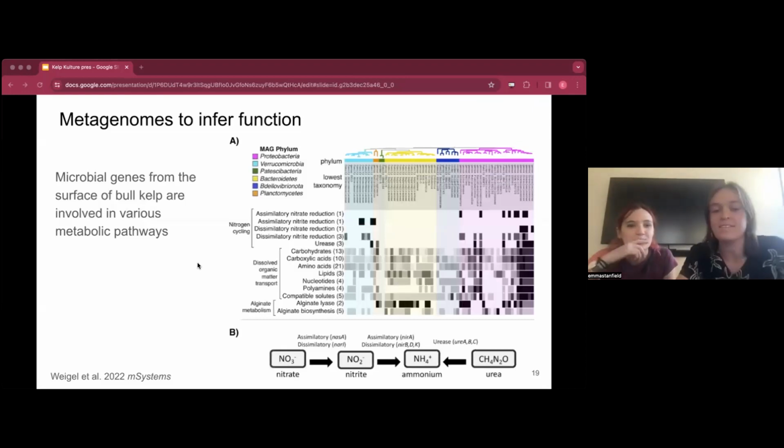Yeah, great. So how can we further explore other microbial metabolisms that are associated with the bull kelp? Presumably the microbes are in really high abundance on these surfaces, so there's a lot of metabolism going on. A previous student in the lab collected some metagenomic information. Here we're looking at some microbial genes from the surface of bull kelp that are involved in various metabolic pathways. What we see is a really high diversity of metabolisms represented across different kelp-associated bacteria. The top here is the different phyla that we get.